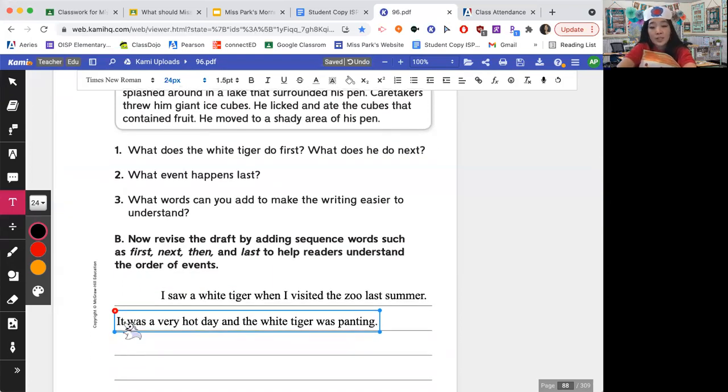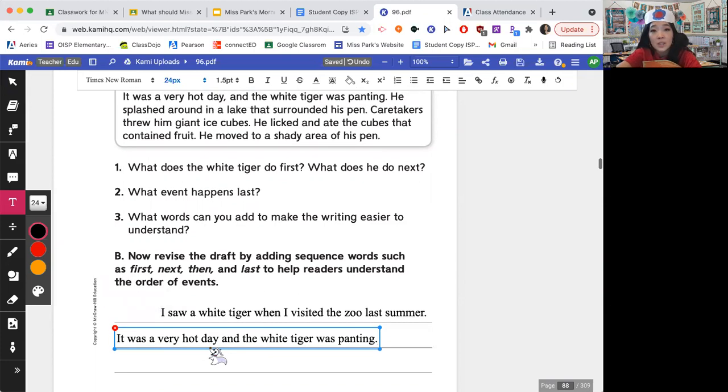Now, you notice that when you're continuing on to the next line, you start at the beginning of the line. You only indent at the beginning of a paragraph. So now we're going to tell you what he does, okay? First, he's panting because he's hot. So we're going to tell what he does first.